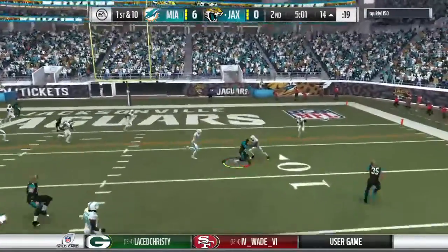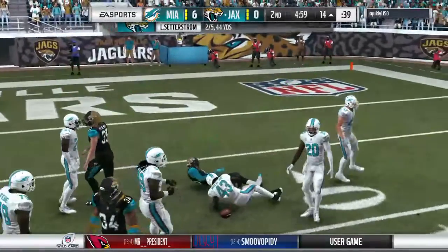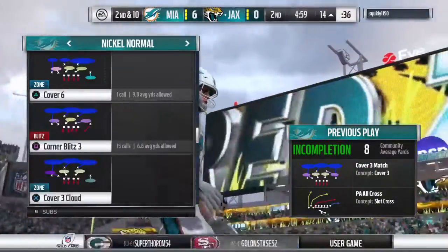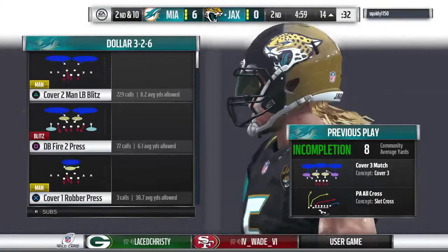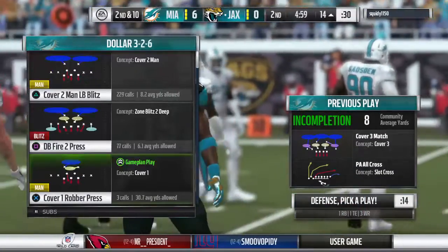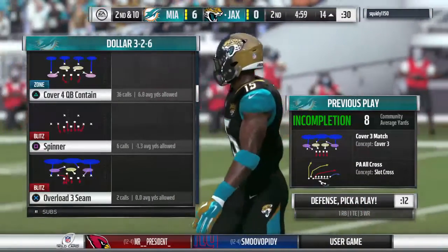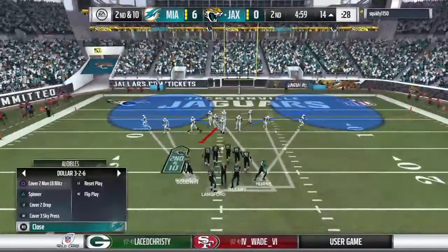They go play action here on first down. He couldn't quite hold it. Got hit. Ball pops out. Incomplete. We know it's not an easy job to go out and catch passes when people are trying to tackle you and knock the ball away. But the bottom line is, that's a pass he's got to have and a pass he should have caught. Second down now after the incompletion.